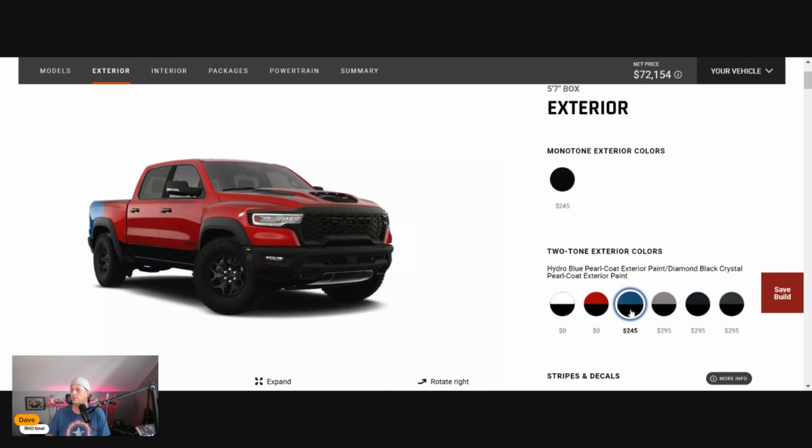And next up, for $245 extra, is the hydro blue pearl. I like this. I don't know that it would be for me, though, but I do like that. It's a very bright color. Billet silver metallic clear coat. So silver is a classic color. This is something I really like. Forged blue metallic. That is pretty rad. I like that quite a bit. And finally, we have granite.